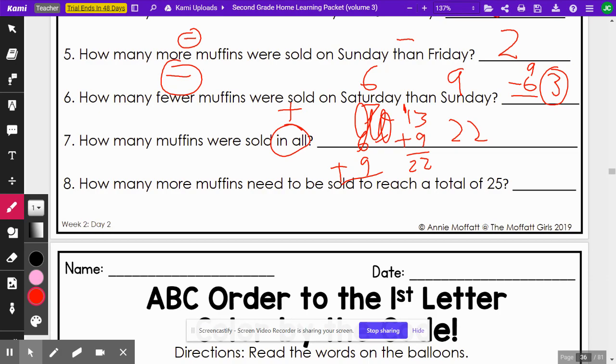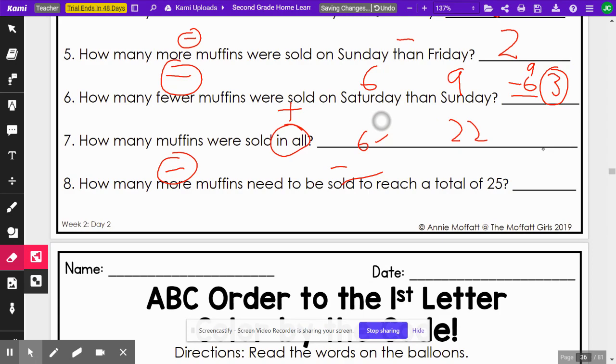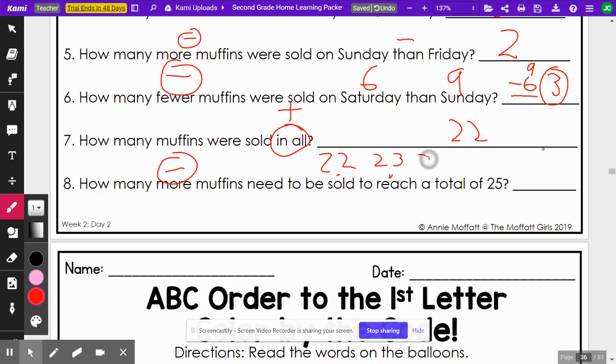Number 8. How many more, and remember, when we see more or fewer, that usually means minus, how many more muffins need to be sold to reach a total of 25? To answer this problem, we have to get the answer from number 7. If we want to get from 22 to 25, there's a number of ways of doing this. You could do a number line, 22, 23, 24, 25. 1, 2, 3. So we know it's 3.